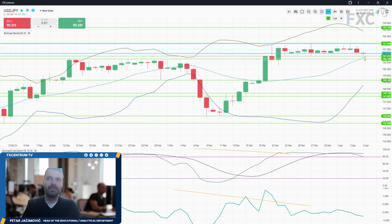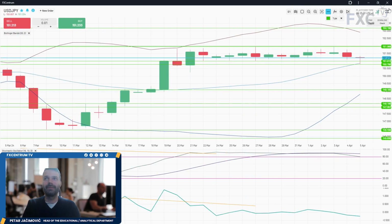Otherwise, if we can close below 150.80 and have downside momentum, then there will be a chance for a test of the lower Bollinger Band around 149 mark. But so far, we have a rejection of the middle Bollinger Band on the daily time frame.